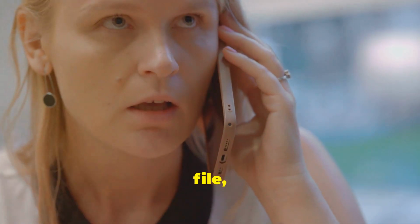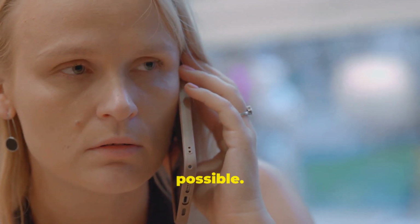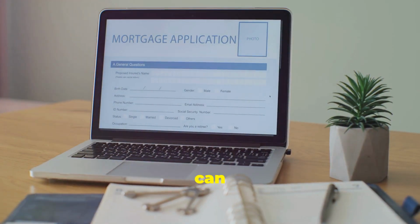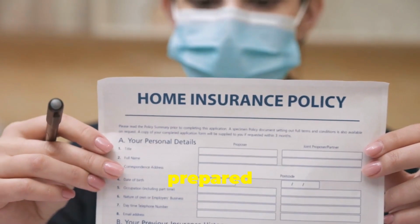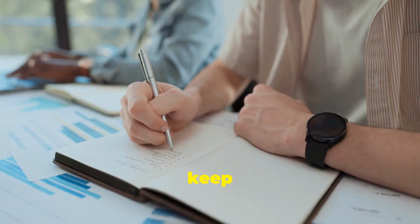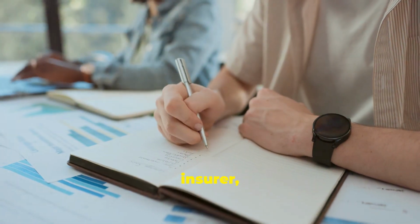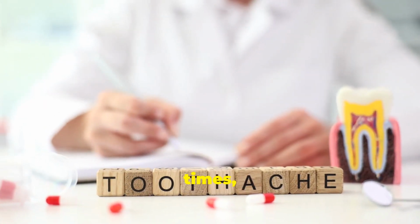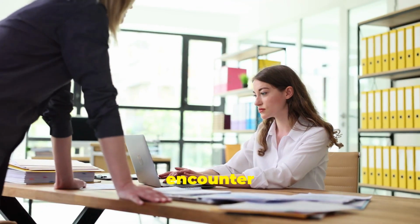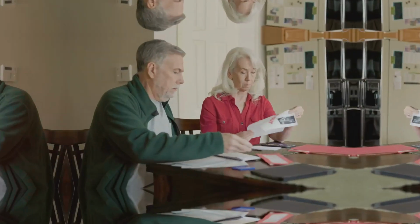When you're ready to file, contact your insurance company as soon as possible. Most companies have specific procedures for filing claims, and they often offer online options that can expedite the process. Be prepared to provide all the documentation you've gathered. It's also a good idea to keep detailed notes of your conversations with your insurer, including dates, times, and the names of representatives you speak with. This can help if you encounter any issues down the line.